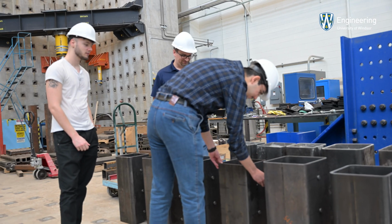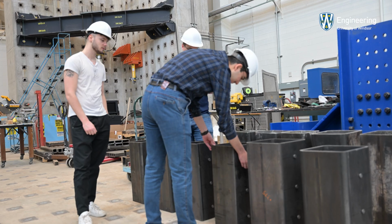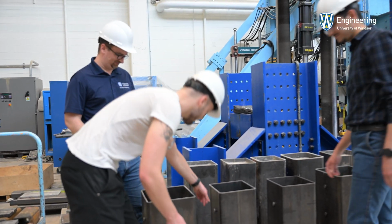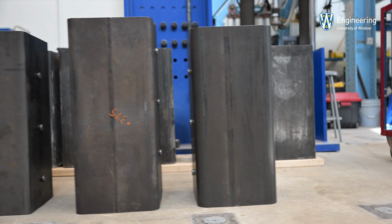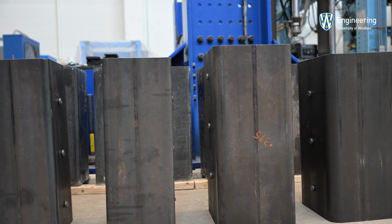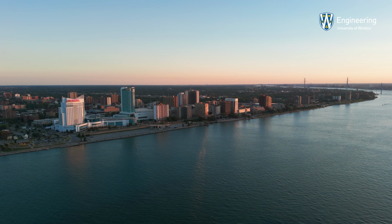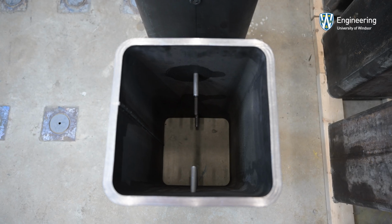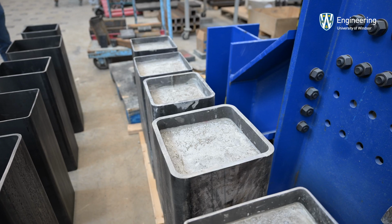We have an opportunity here where at the University of Windsor we have excellent lab resources. We have a local supplier of the steel tubes, the hollow structural sections that we use for this method of construction. We have a very good location that we can do the experimental testing and the work here in Windsor. And then we have a professor in Europe with the expertise in this area and experience in this area, along with the knowledge of their more developed code in this area. So we're bringing the expertise from Europe and matching it with our local resources and technical resources and experimental resources to form a joint program.